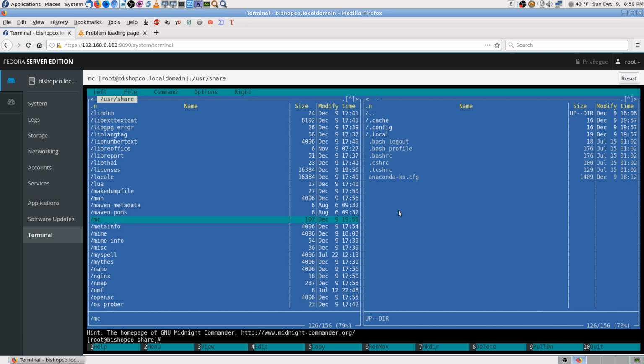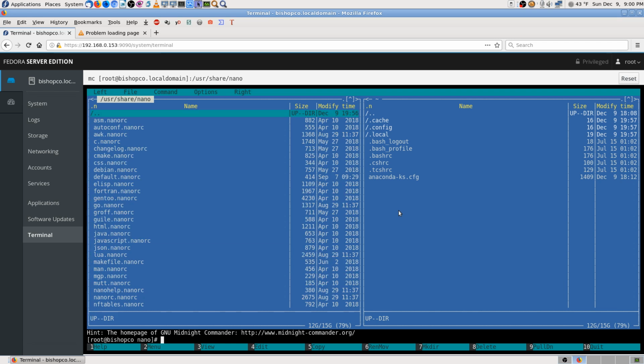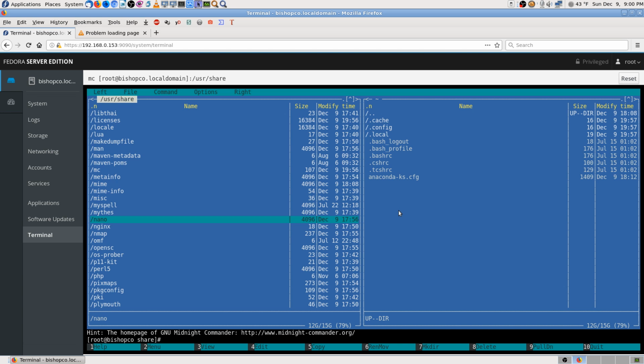I would have never thought the way to install Midnight Commander would be just MC, so I had to go look it up to figure that one out. MySpell, Nano, that's another text editor that works in the terminal too. It's easier to use than the other one. Whatever, I forgot the name already.